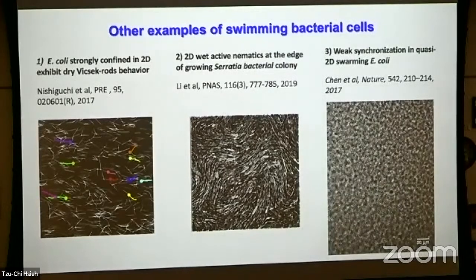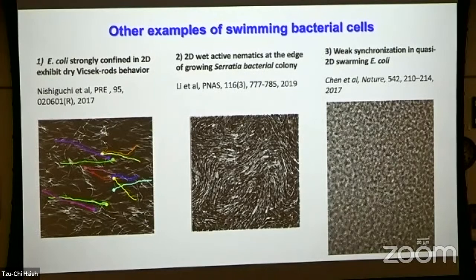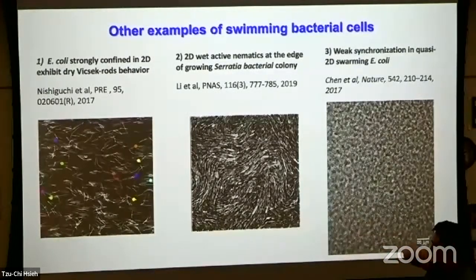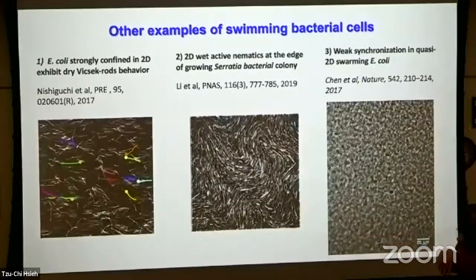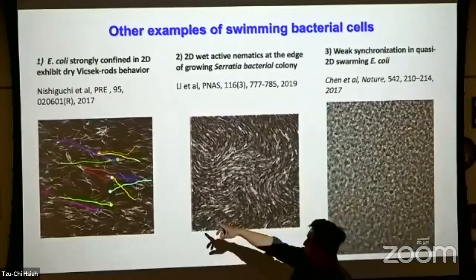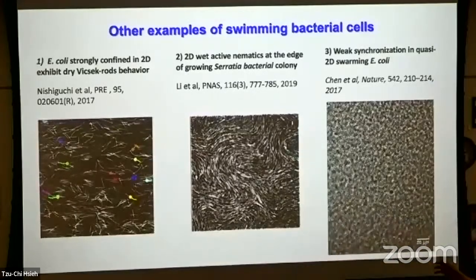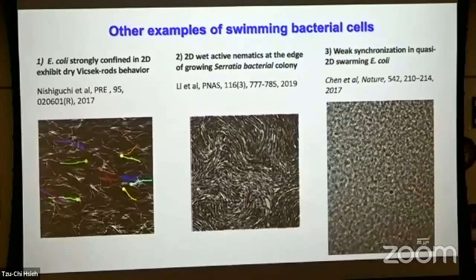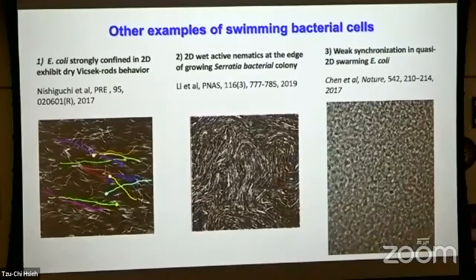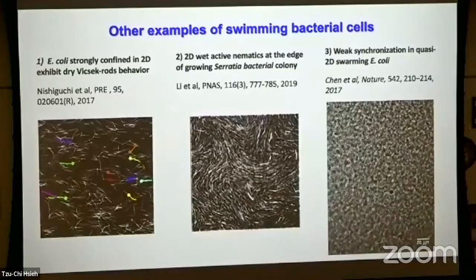So this has been a favorite system. Bacteria colony, bacteria swarming has been a pretty interesting system to study. In 2017, for example, Sumino's group has shown that the motion actually can be described by a Vicsek-like model. And this is a 2D wet active nematics, meaning that in this case, it's so dense, so close, you cannot ignore the fluid that the cells are embedded in. The fluid motion has to be considered.